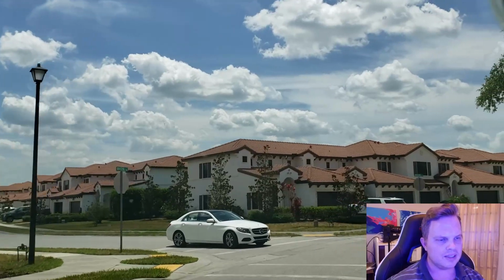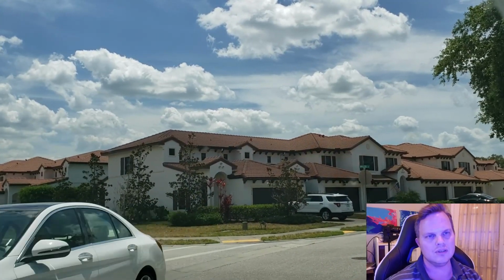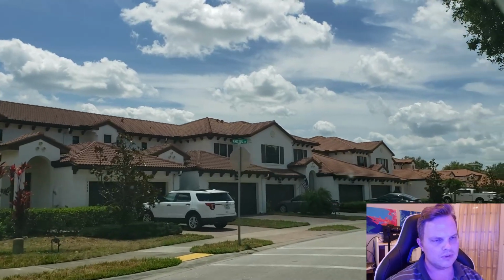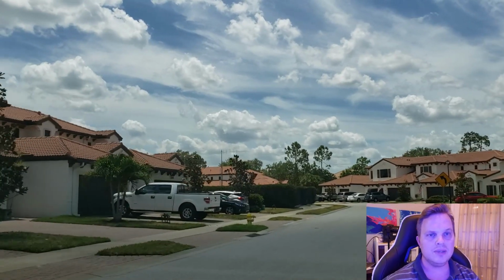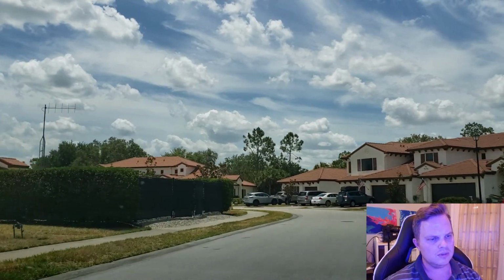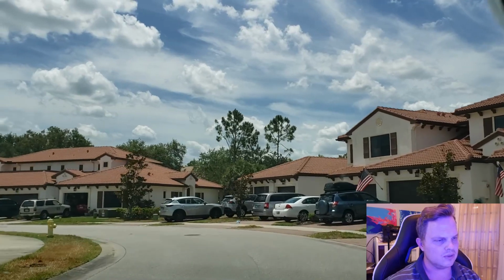So, Bristol Pines is a neighborhood in North Naples, just on the edge of the Golden Gate Estates. It's right off Collier Boulevard. And for the schools, we have Gulf Coast High School, Oak Ridge Middle School, and Big Cypress Elementary School. This community was developed by Sobel Homes, and it has townhomes.